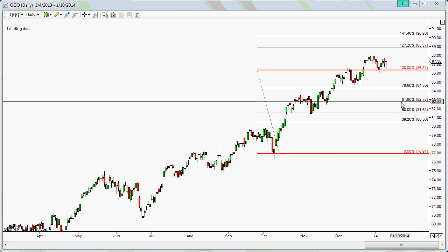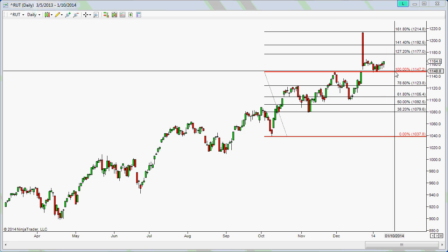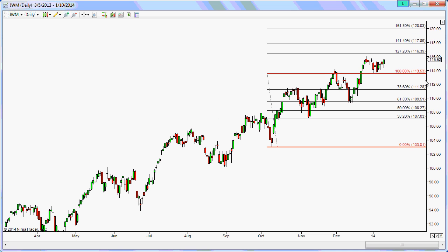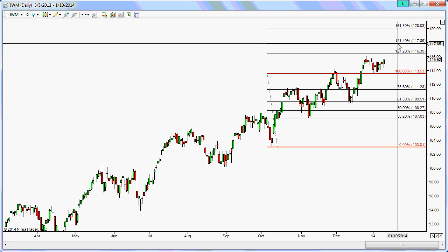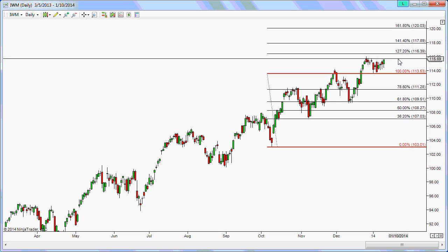And then the Russell 2000. The Russell 2000 is also, I don't know what caused this blip here. It also came down and tested this baseline here at that 1147. I'm looking for it to come back up and try to hit this 127 extension somewhere around this 1177. And if you're trading the ETF, here's the IWM level, which would be 116.39 and 116.40. I do expect it to have a possibility of even getting up to this 120 level, but the initial target would be the 116 and then possibly get up to this 118 level, the 141 extension. So those are the two targets that I would be monitoring for IWM.